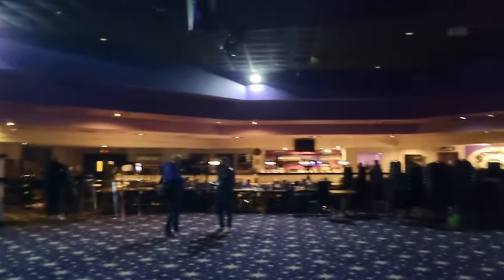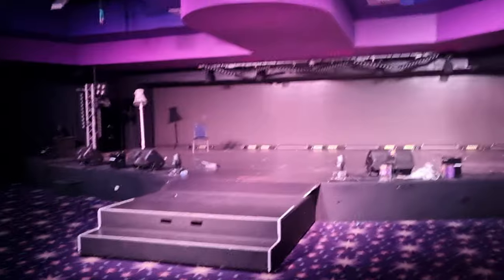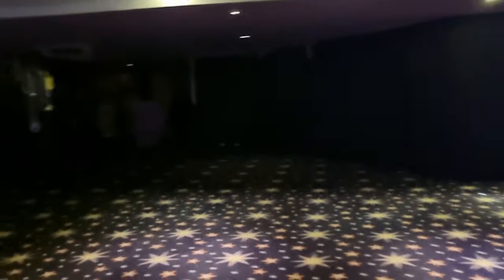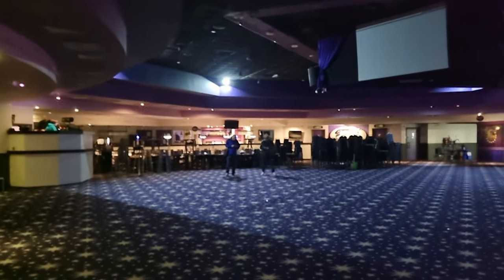It's just to show the room. Obviously, this is not what it normally looks like. Normally there's tables and chairs in the middle of the floor and things. Once it's all set up for the gala, it'll look a lot different. Oh, but it looks lovely. Obviously, this is our first time of being here. And so on Saturday night, we'll be in here filming the gala for you all as well.